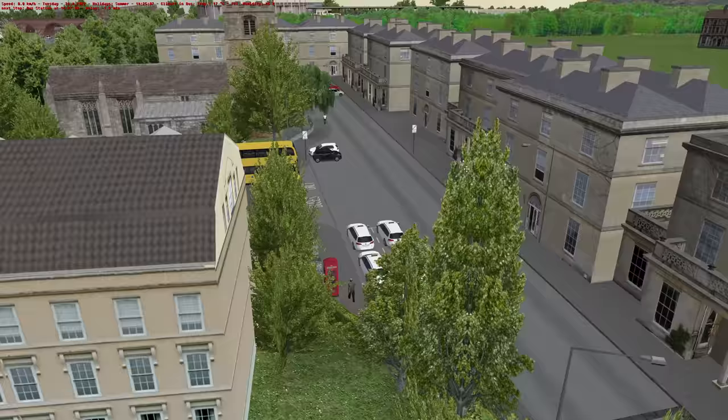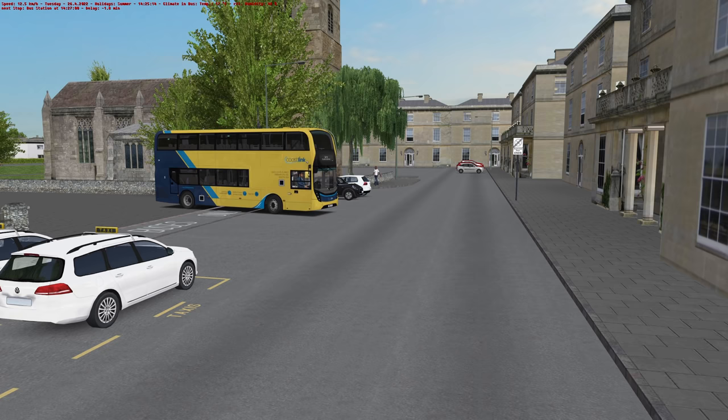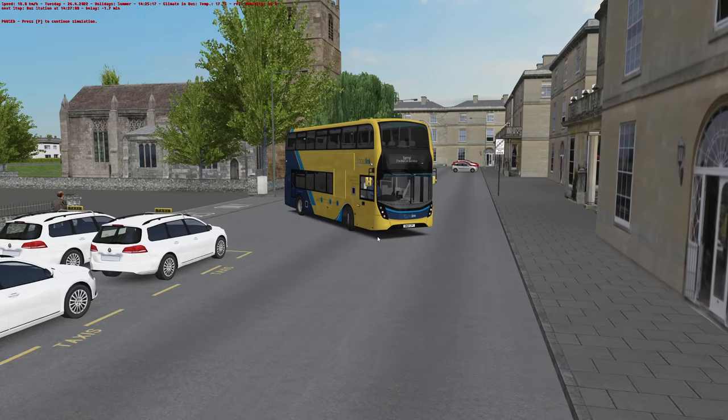Right, let's have a... You know, I love a good screenshot. So let's have a nice shot there. We'll get the mouse out of the way. There we go. We'll pause the game for a second and just line up. There we go. Oh, hang on.